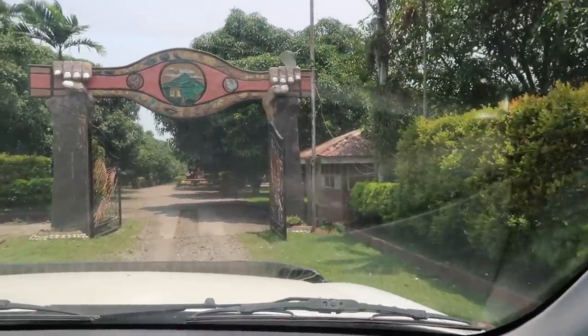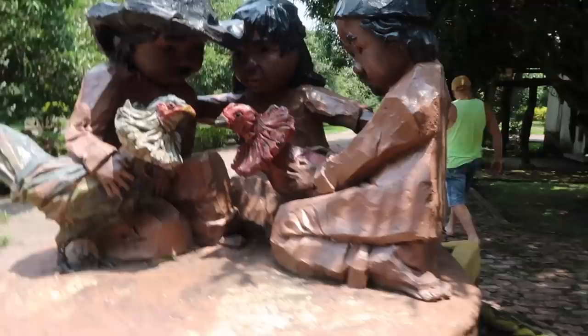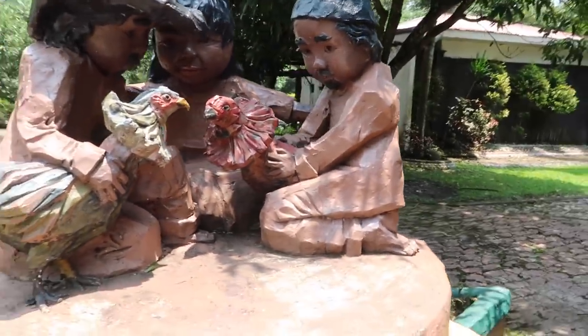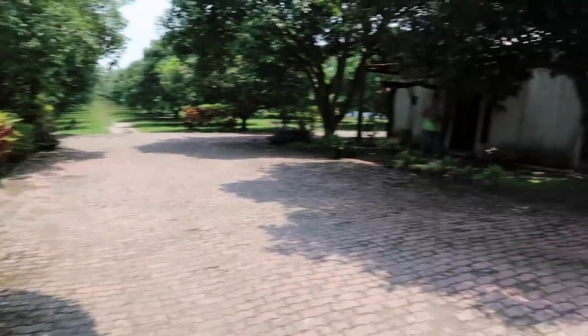I think we can go inside because they opened the gate. This is Manny Pacquiao's farm. This is beautiful. As you enter Manny Pacquiao's farm, you will see this. Look at the landscape here. They have a beautiful plantation here.